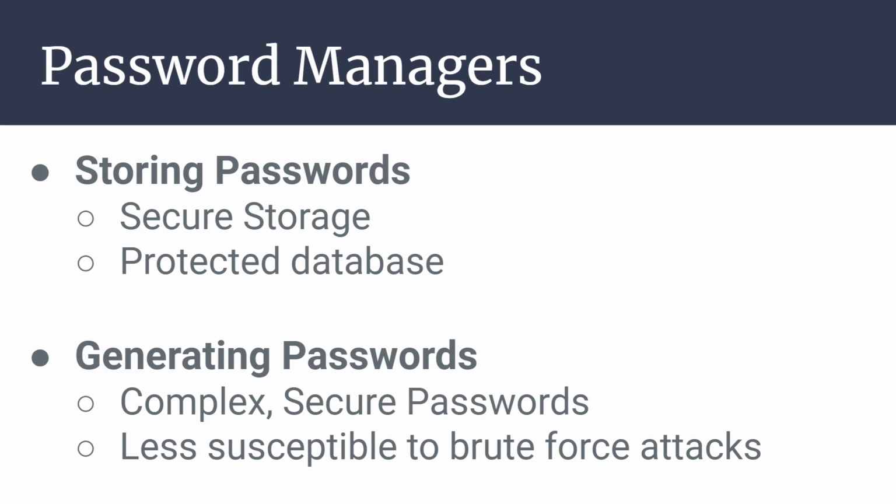Store your passwords in an online password manager. Reputable password managers securely store your passwords in a protected database, allowing you to feel safe knowing your passwords won't be compromised. Generate passwords using your password manager. Password managers can generate secure, complex passwords for you that will be less susceptible to being brute forced.